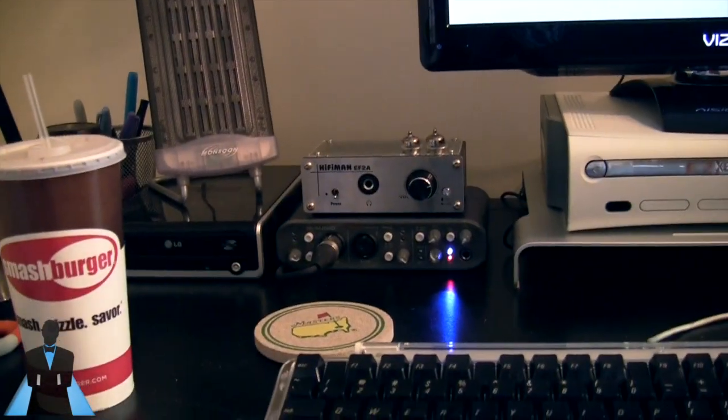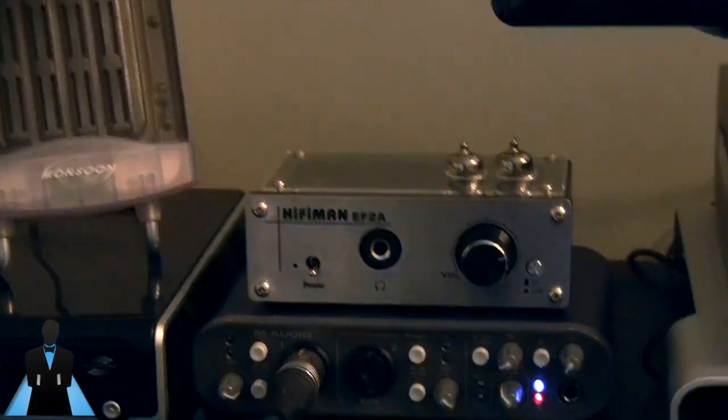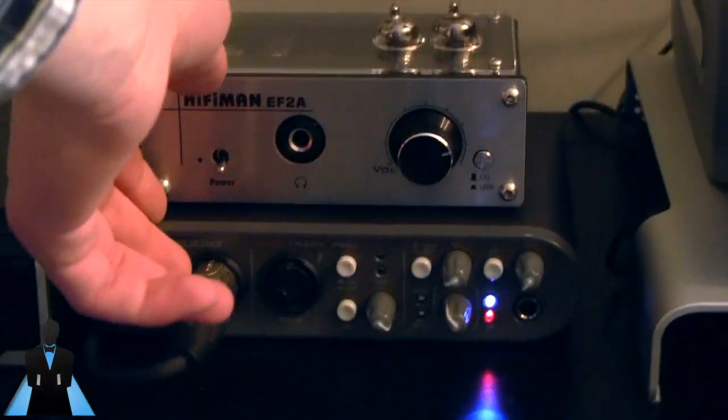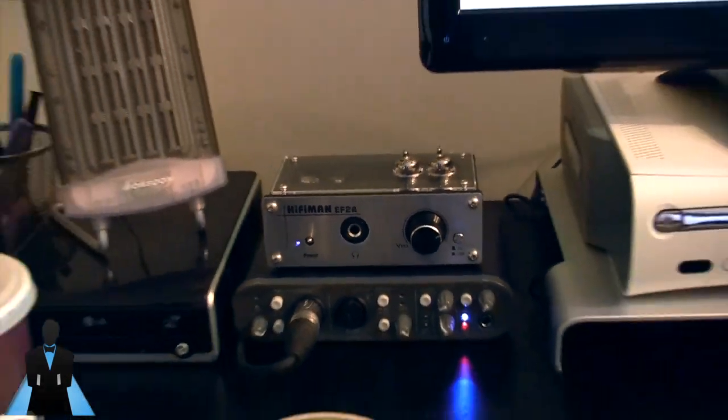Right here, I have the Hi-Fi Man EF2A, which I'm going to be doing a review on very soon. This is a headphone amplifier. It's a cheap tube amp. It's only $170, which is very, very reasonable considering the power you get out of it.